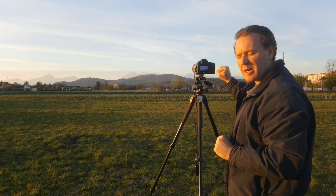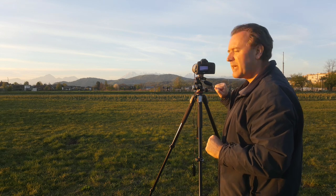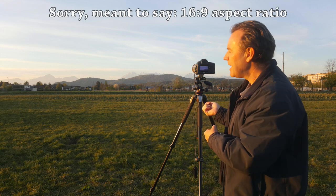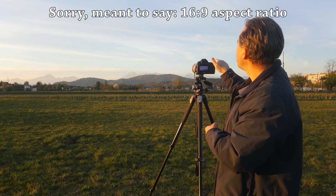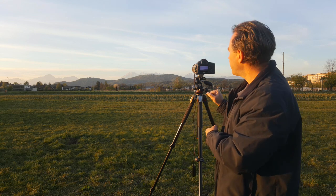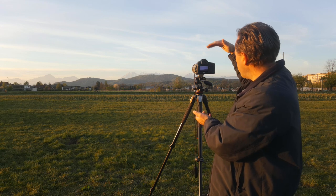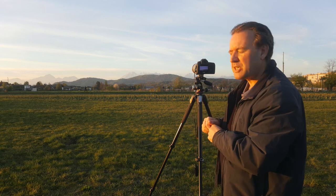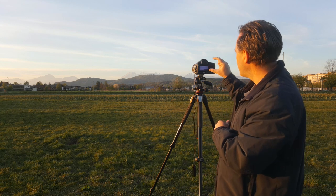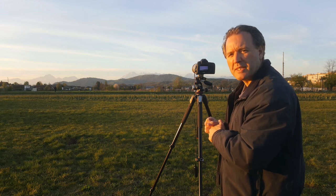Now I'm using a 16x4 letterbox crop. I'm doing it in camera. The reason for that is obviously I've got to come up quite high to get the trees and the electricity cables out of the shot. So if I use the full frame, the full aspect ratio, I'm probably going to have too much sky in the scene, and I don't want that. So actually the letterbox crop 16x4 works much better in this case.